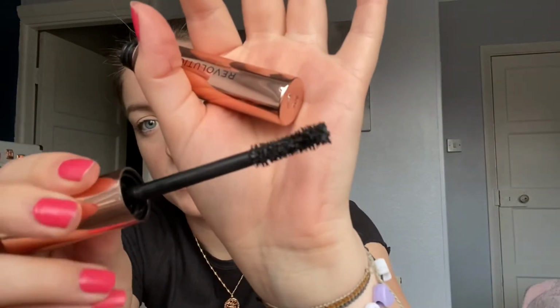And so I wanted to pick up the Mascara Revolution to try out. I've heard amazing things. Again, I heard Soph talk really highly about this. And it just looks like a really interesting wand. It looks like it's going to be a really nice volumizing, high impact mascara, and I like that in my mascaras. So I'm really interested to give this a try. It's also cheaper than the L'Oreal one.